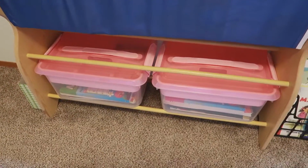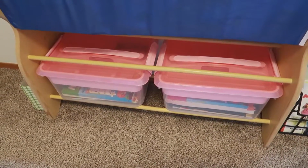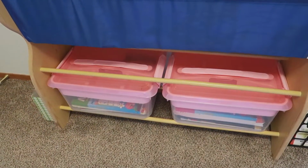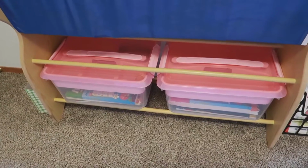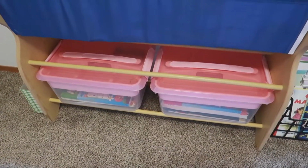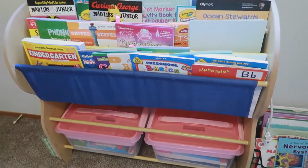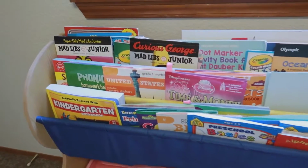bottom are Bailey and Quinn's homework bins, basically. So each night I put whatever they need to work on the next day into their bin, so when we come in for school they can just grab their bin, open it, and get going right away, which is really nice because they know exactly what they need to do.